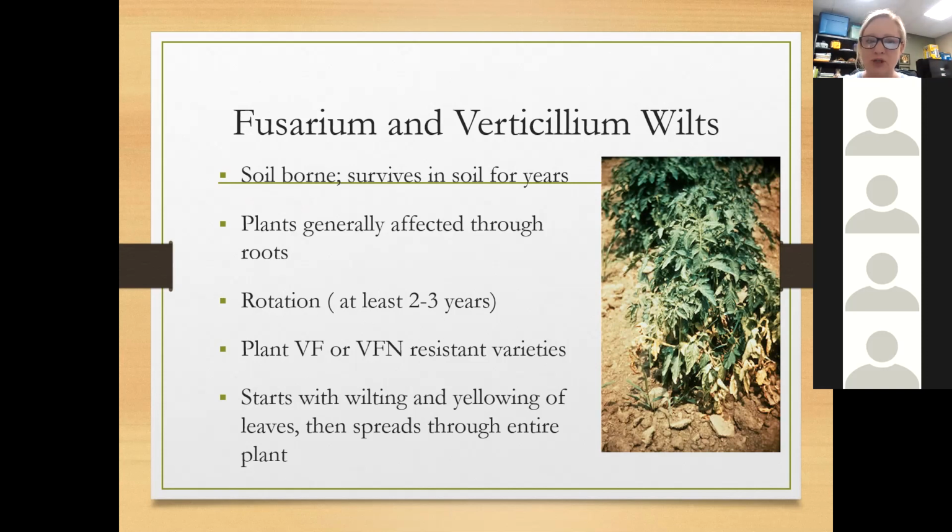The plant takes it up through its root system, and there are some resistant varieties if you have had problems with this before. But keep in mind, even with a resistant variety of tomato, it doesn't mean that the plant is 100% resistant to these diseases. It means that it's not as likely to get them, or not likely to get them as bad. It's kind of like our flu shot. If you get a flu shot, you can still get the flu. It's just not as bad. And then your chances of getting it are less. Well, it's the same with these resistant varieties as well.